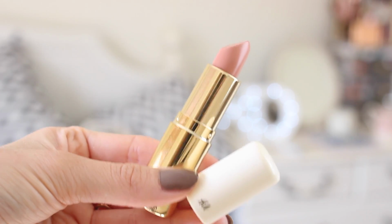I picked up Peach Fuzz, which is a lovely light pink colour. I thought this was quite a neutral pink, and it's just the kind of shade that I wear as an everyday colour with a nice lip liner. I think this will look gorgeous. I didn't see any lip liners in the store, but maybe I missed them, so I'm probably going to go back and double check, because I think this would look lovely with a lip liner.